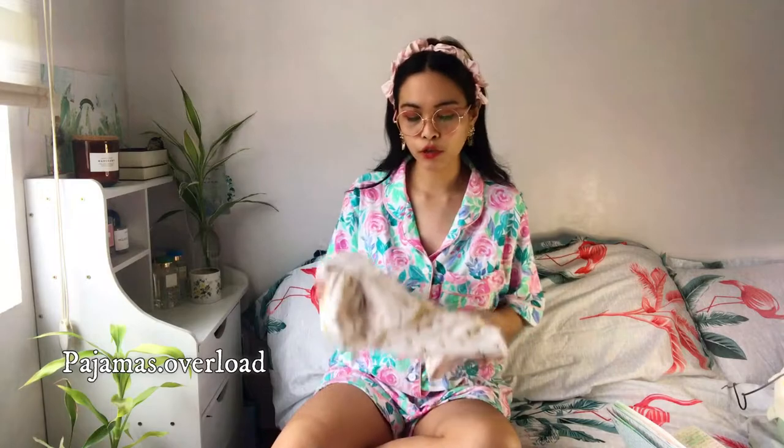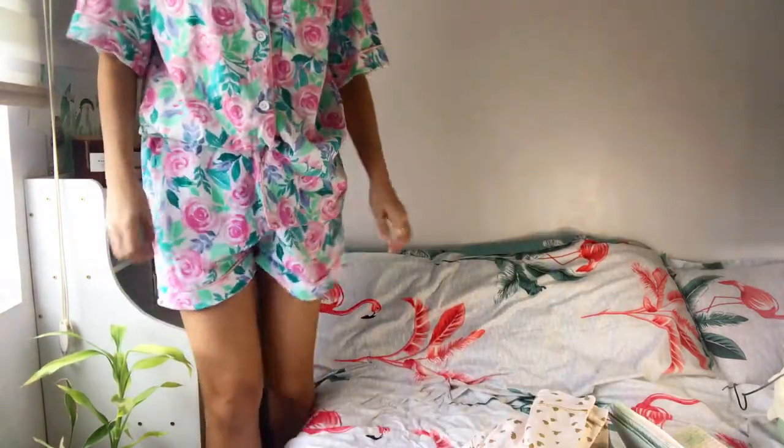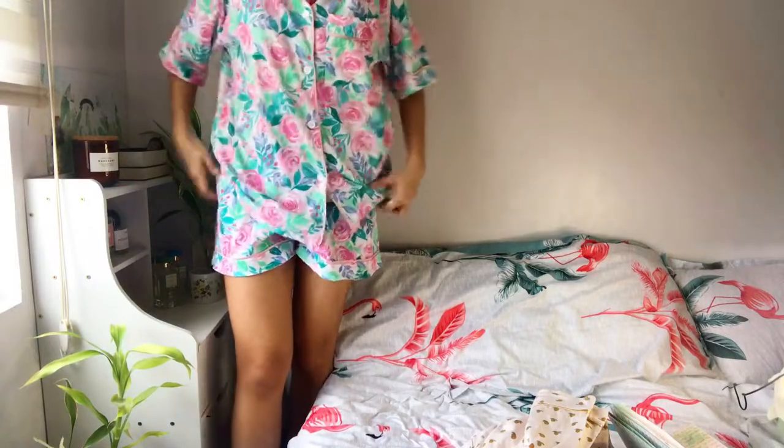To the shorts. I bought two from the same store, so they have cotton. Earlier with the shirt pajamas, it's not actually cotton, it's like poly cotton. But this one is 100% cotton. And this is like a bit more expensive than the poly cotton. This is like 390 pesos. So I bought two. This one is the lemon one. So this is it. So I ordered large.